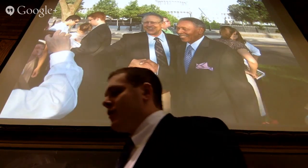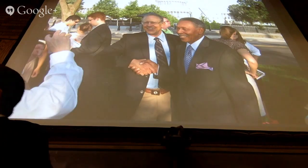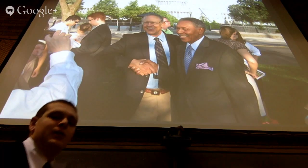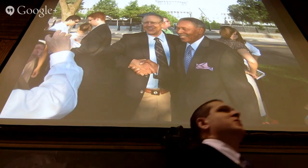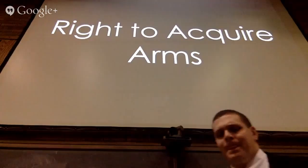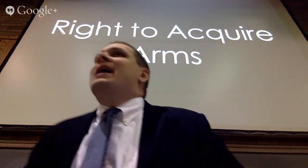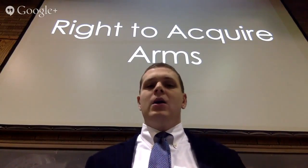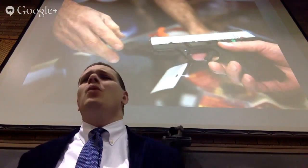A lot of loose ends, right? And the court has been remiss. They have not granted a single Second Amendment case since McDonald. So I'm going to do a little bit of interpretation of how I read Heller, and you can tell me if it makes sense or not. So I argue on the one hand that the Second Amendment includes a right to acquire arms. Okay? Why do I say that? Well, think about it.